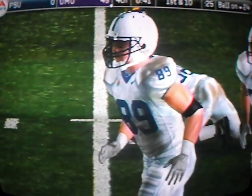They've been getting walloped all day, but at least they're still working hard. I like a team that never quits.